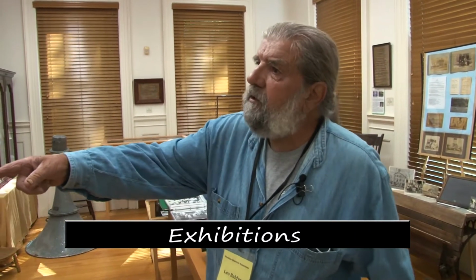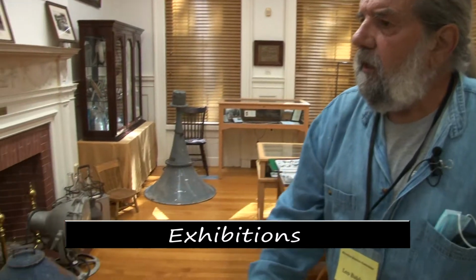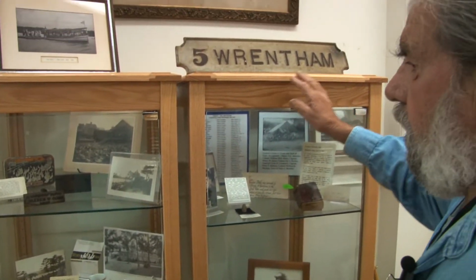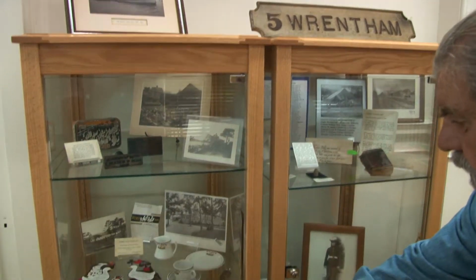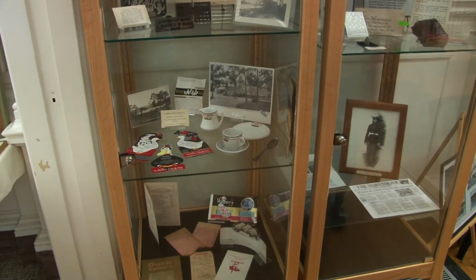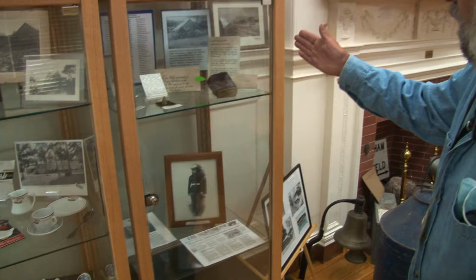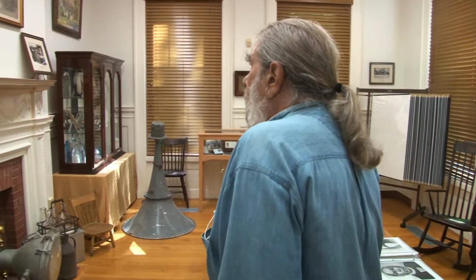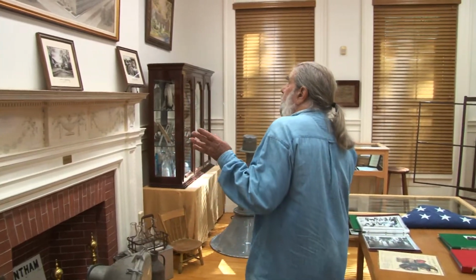Everything over here on this area, in this cabinet, railroad, this was an old railroad sign. We have Weber Duck, one side of that, and we also have some Purple Hearts, and we have one Purple Heart over here in another case. So this is our military collection to speak of. The rest are pictures of the town.